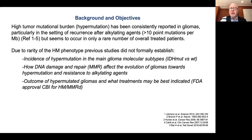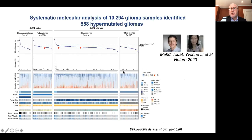So in order to find out if these principles would apply to gliomas and answer some of these questions, two postdocs, Mehdi Tuat and Yvonne Lee, set out to collect as many gliomas as they could which had sequencing data. They were successful in obtaining 10,294 glioma sequencing profiles.